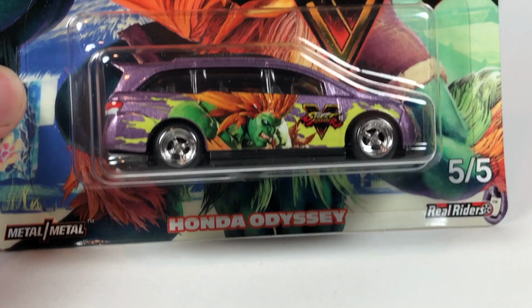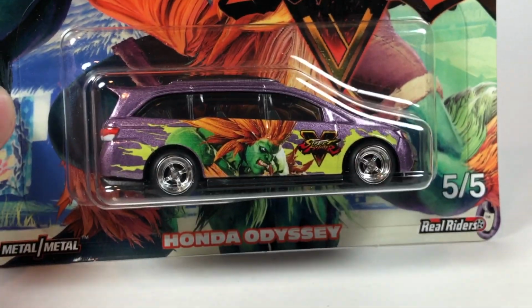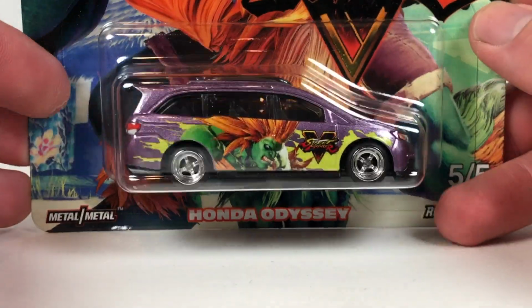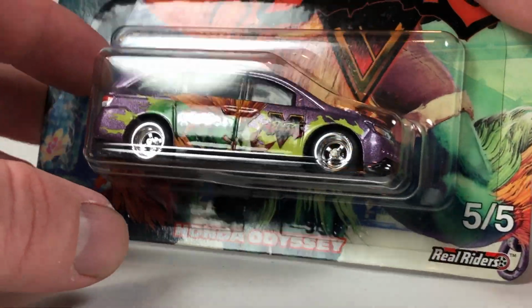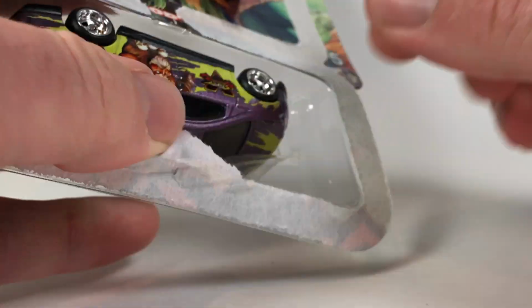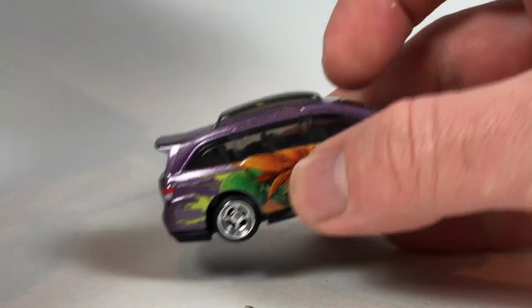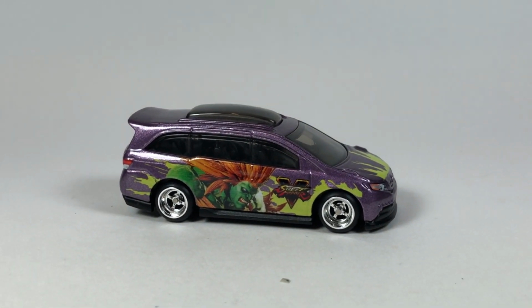So this is from the Pop Culture release for Street Fighter V. Man, I played a lot of Street Fighter 2 as a kid. A lot. Hours and hours of Street Fighter 2, trying to beat it on the hardest difficulty possible. So fun for Super Nintendo when I was a kid.